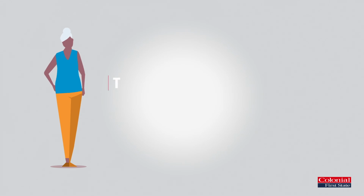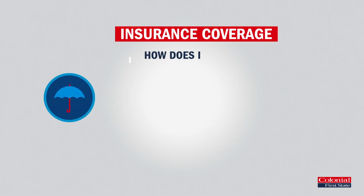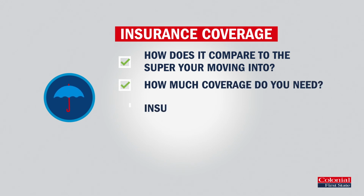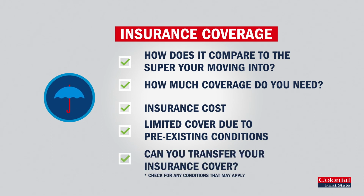We mentioned earlier that there are some important things to be aware of if you decide to consolidate your super. These include checking if you have any insurance in the account you want to close and how that compares with the account you want to move your super into. Consider things like the amount of insurance cover you need, as well as the cost of the insurance. Moving your super might also limit your cover if you have existing medical conditions. Some funds, like Colonial First State, may also allow you to transfer your insurance without requiring additional medical evidence. Give us a call to find out if this option is available to you and to discuss any conditions that may apply.